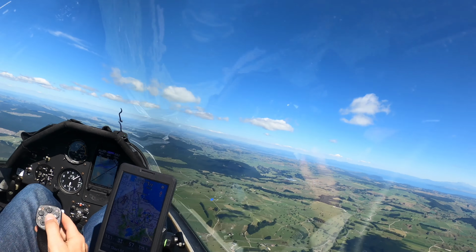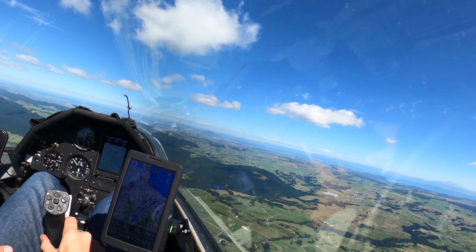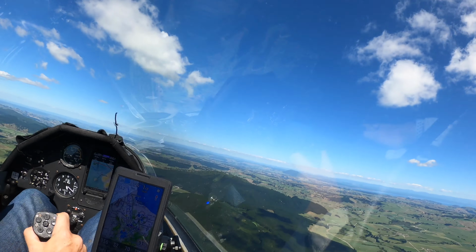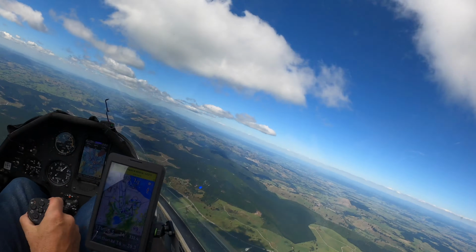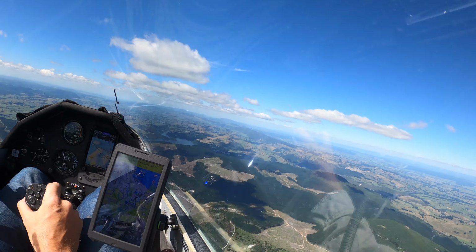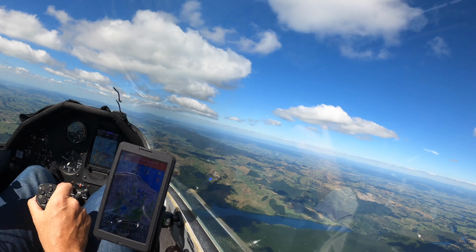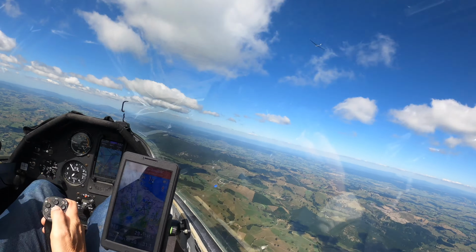Then we had this nice line of cloud ahead, and I decided to head off track a bit to the right, get in that line of cloud, then veer left, crossing the track, and heading over to the Pyro Range, which is just on our 1 o'clock direction there. Nice line of clouds in here.